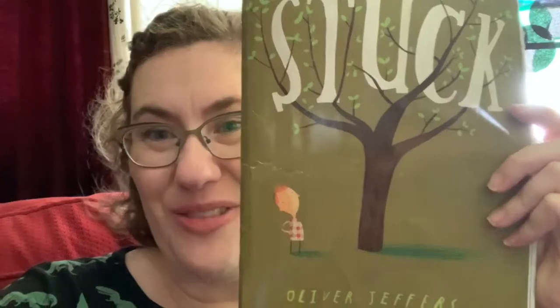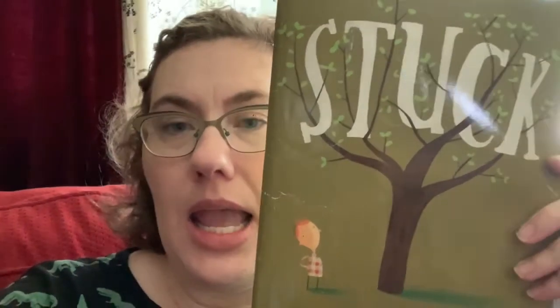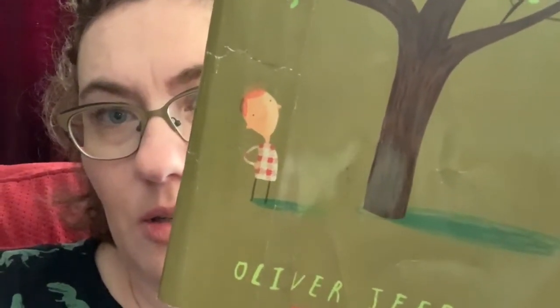So today I'm going to read one of my favorite books, Stuck by Oliver Jeffers. I love Oliver Jeffers books because they're a little bit silly and they have a lot of heart, and I love his illustrations. They are super cute. So I have a ton of Oliver Jeffers books, but this one is the silliest and the funniest.